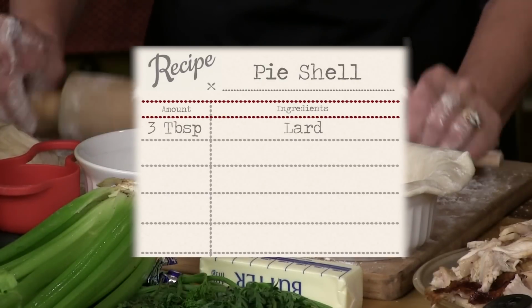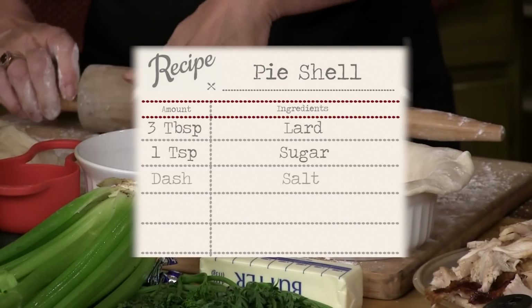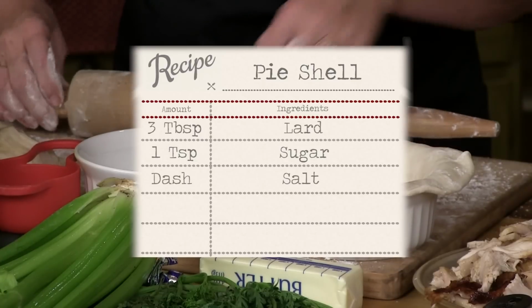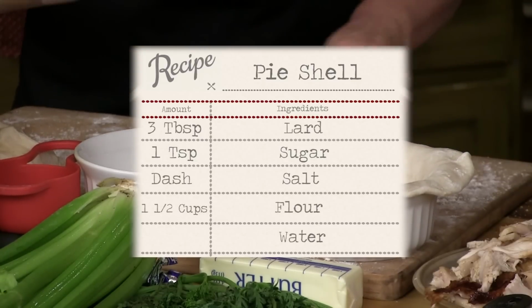What do you basically use? I use three big tablespoons of our special lard, and the sugar, I kind of put maybe a teaspoon. It's up to your liking. I always put a little salt too, and I like to break that up. And how much flour? About 1.5 cups of flour, and then add water till I get it to where I like it. People have the way they like their dough.